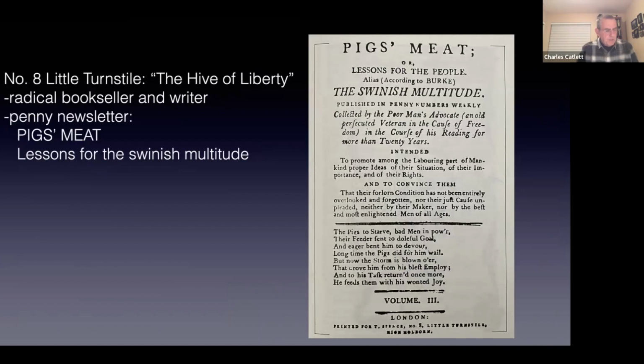So anyhow, he called his shop the Hive of Liberty, and from it, it became a prominent radical bookseller and a writer. Undaunted by the arrests, he started a penny periodical called Pig's Meat, or Lessons for the Swinish Multitude, a reference to the working class who had been dubbed the Swinish Multitude by conservative politician Edmund Burke. He continued to back women's suffrage, wrote on the rights of infants, and held radical meetings in his shop.